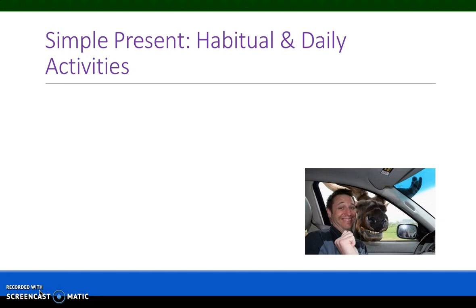Here are some example sentences using the simple present. You might recognize some of these from the warm-up activity. I sleep on the bus. I don't meet moose while driving. These sentences are habitual activities. They describe my habits.